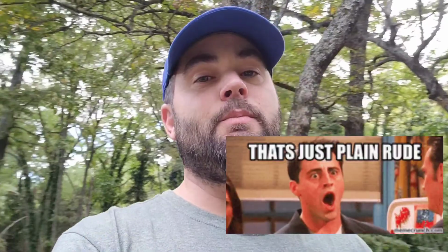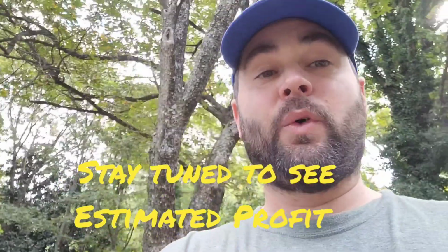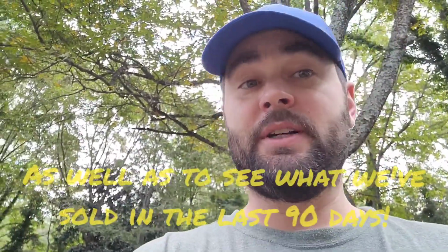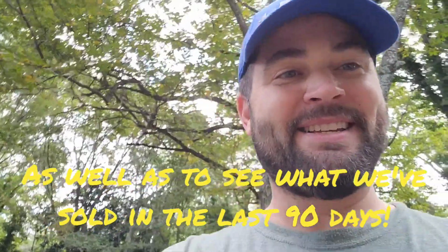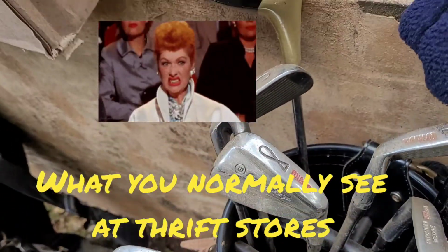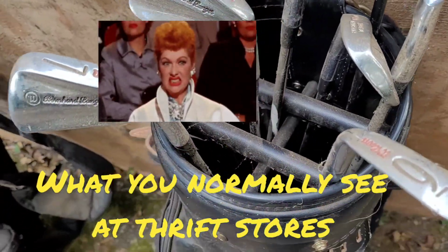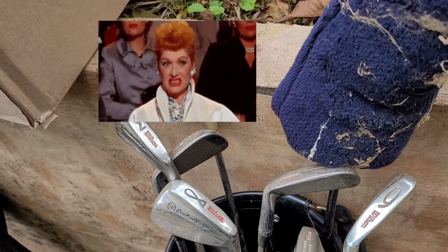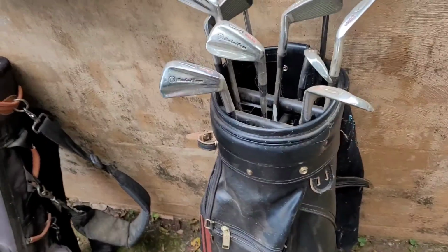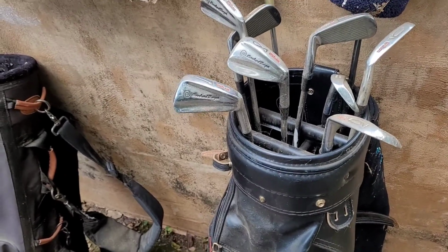I think it's very important to just simply get familiar with good brands. The reality is that for every one golf club that we buy, we pass up hundreds, if not thousands in some cases. So this is what you're typically gonna see when you go to a Goodwill. You're gonna see tons of golf clubs like this. They are virtually worthless in many cases. You can't really even give those clubs away, and I'll explain why we even own these clubs here shortly.